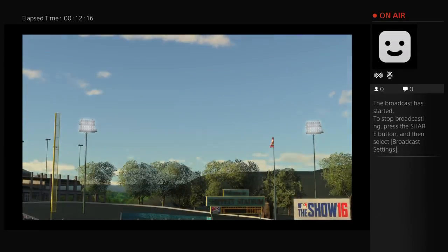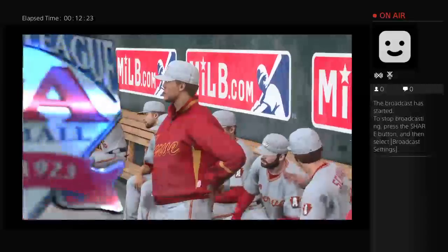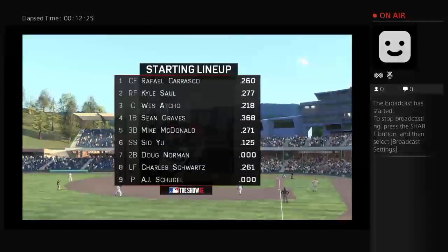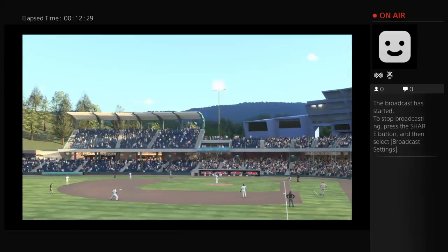MLB The Show's coverage of minor league baseball is on the air as we continue our tour around the minor league. Tonight, the second of 3 to start the week between the Altoona Curve and the Hartford Yard Goats.